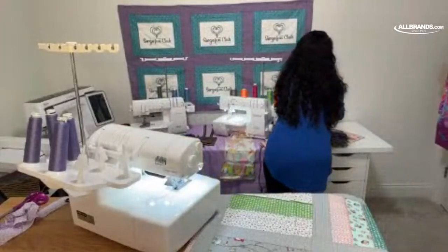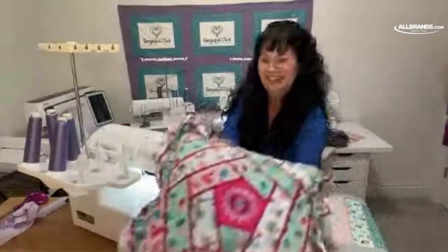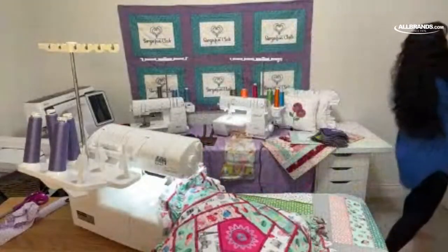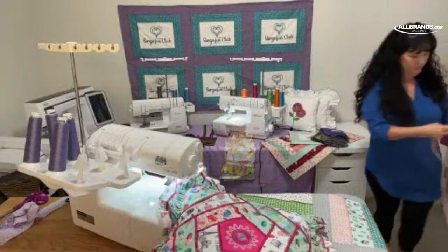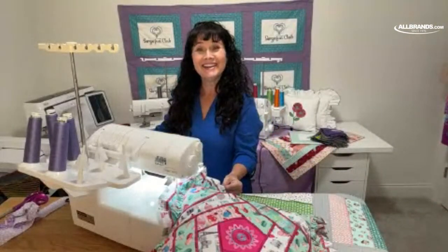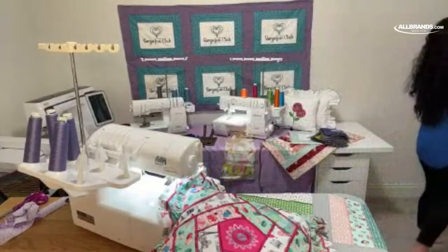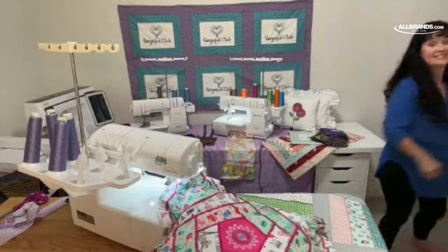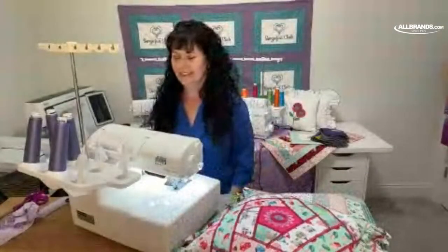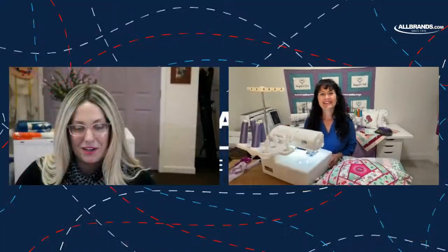Oh my goodness. Someone asks, what is the size of the Triumph? I know that from needle to neck, it's 5 inches, and I am checking on the specifications online. I found it. Check me out. Okay, the depth is 11.5. The width is 17.5, and the machine height is 12 inches. Good question.